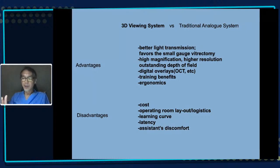Now, with this 3D viewing system, we've always felt that when you do high magnification, you lose some depth of field. But surprisingly, it gives high magnification, maintains very good depth of field, and still has a very wide field of view. So very nice. And you can put your OCT, and obviously the training benefits and the ergonomics were already discussed by Dr. Ko. Disadvantage, well, of course, it's going to be costly.